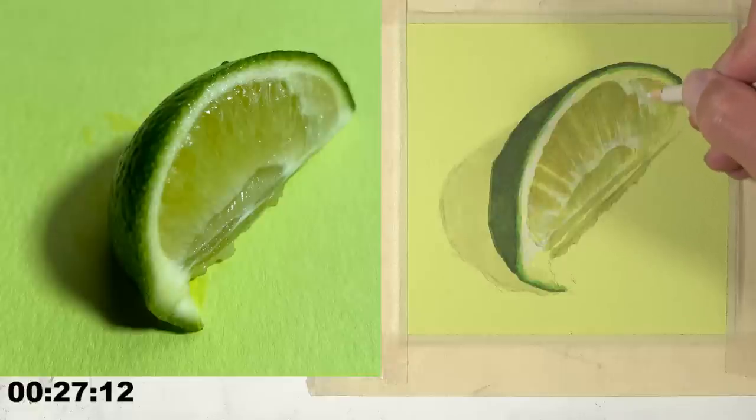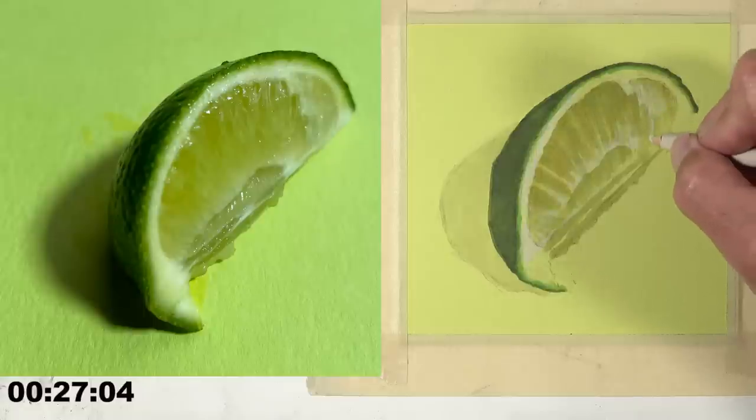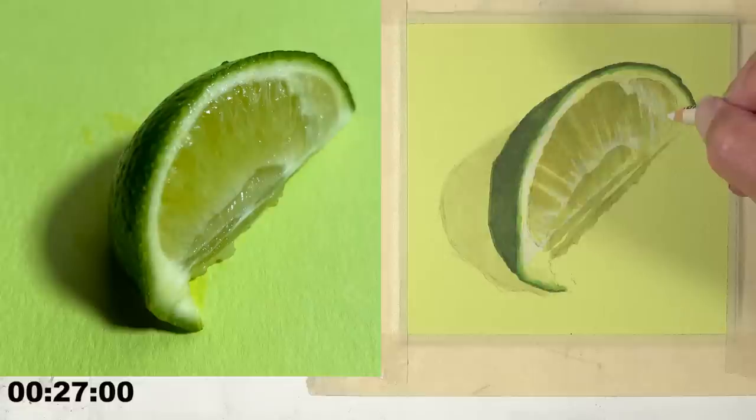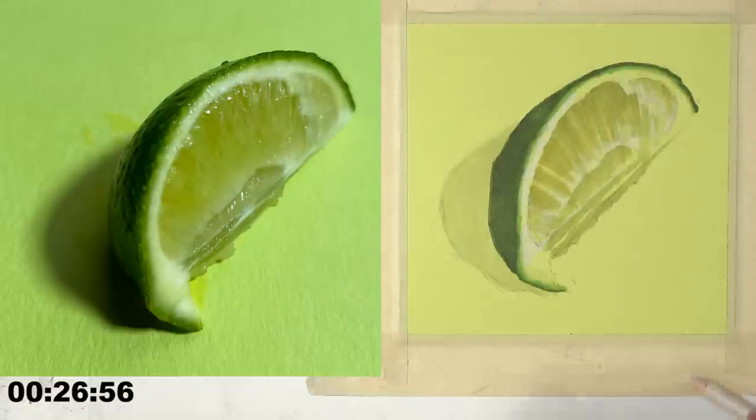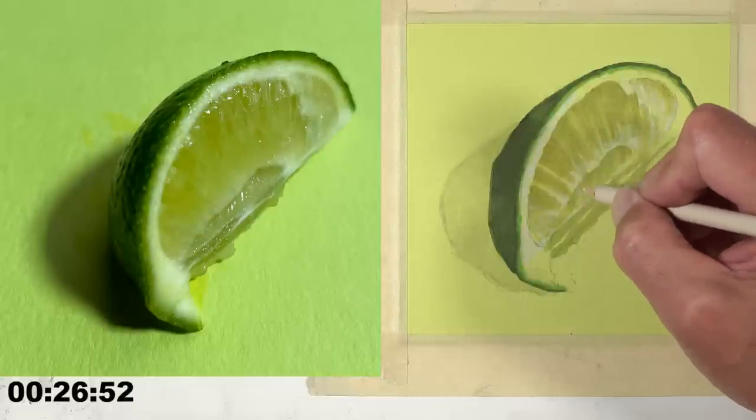Stonehenge. Yeah, it's not that dissimilar from Stonehenge paper, which is paper that I love to work on with colored pencils. Interesting you say that, because people are always looking for alternatives to Stonehenge. Does the Canson color line come in white? I don't know the answer to that, but I would not be surprised if it did. That would be a potential substitute for Stonehenge.